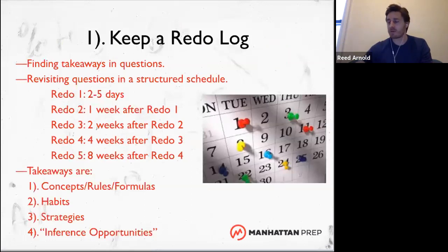First thing, number one thing, big thing, as you study, you need to keep a redo log. All right. You need to log questions you've done that you need to learn from. You need to revisit them in a systematic way so that you are revisiting and reminding yourself of the takeaways. You need to find takeaways. Every question, find lessons, things that you need to carry forward.